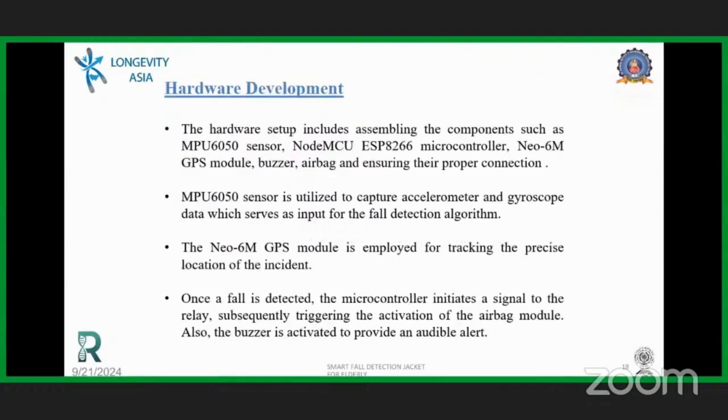And this is hardware development. The hardware development step includes assembling the components such as the MPU 6050 sensor, NodeMCU ESP8266 microcontroller, Neo 6M GPS module, buzzer, and airbag, ensuring proper connections. We already mentioned the MPU 6050 sensor for detecting the fall and Neo 6M for GPS access. Once a fall is detected, the microcontroller sends a signal to the relay, subsequently triggering the activation of the airbag module. The buzzer is also activated to provide an audible alert.